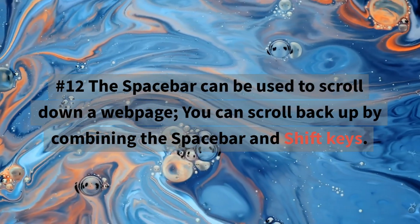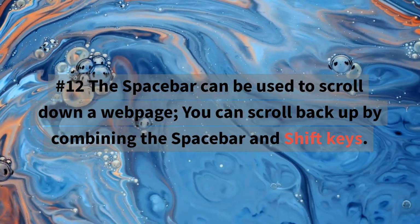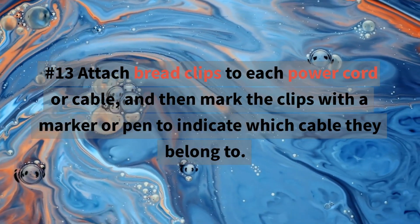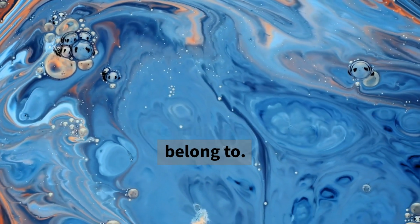Number 12, the spacebar can be used to scroll down a web page. You can scroll back up by combining the spacebar and shift keys. Number 13, attach bread clips to each power cord or cable, and then mark the clips with a marker or pen to indicate which cable they belong to.